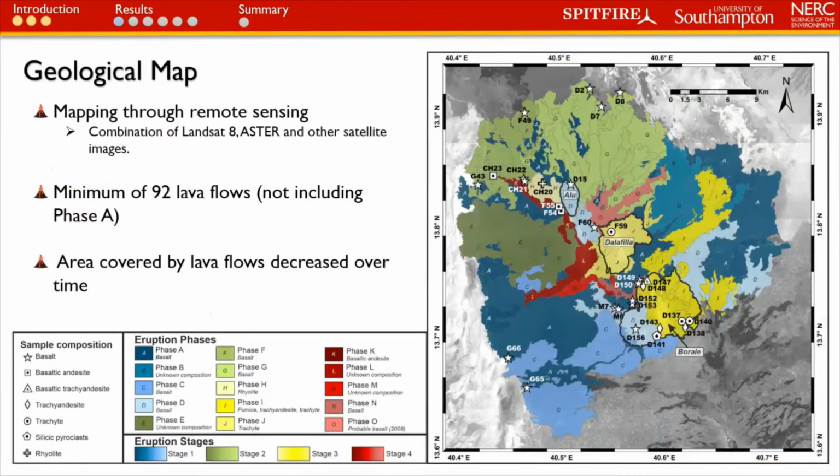We created a geological map of lava flows using remote sensing. The satellite data was a mixture of Landsat 8, ASTER and other satellite images. Unfortunately, no fieldwork was done in the area due to political instability at the time. The map here shows the outline of over 92 lava flows, which were identified. This did not include Phase A, shown in dark blue, which is a base layer of lava found across the region. The locations and the names of the samples analysed are shown on the map using the white symbols.